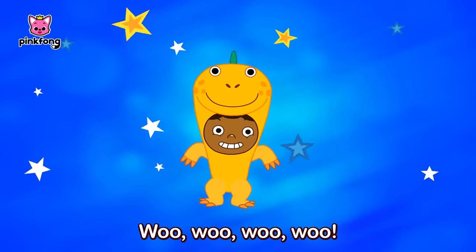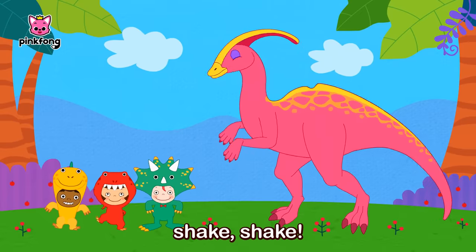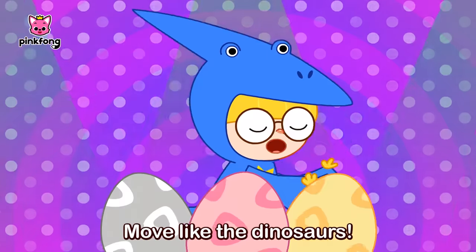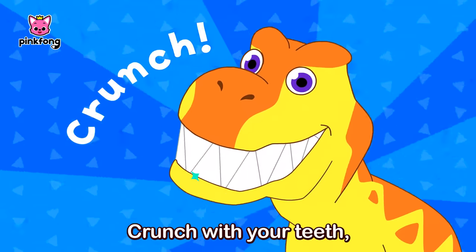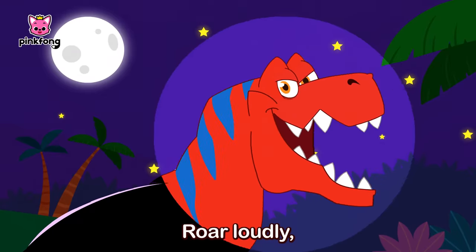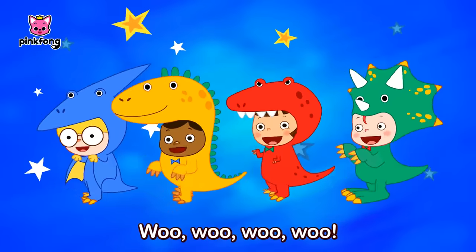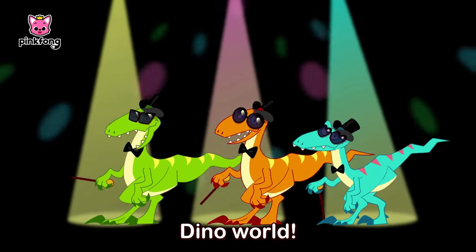Move like the dinosaurs! Shake! Shake your head, shake, shake! Stomp! Stomp your feet, stomp, stomp! Swing! Swing your tail, swing, swing! Move like the dinosaurs! Oh yeah! Crunch! Crunch with your teeth, crunch, crunch! Munch! Munch with your jaws, munch, munch! Roar! Roar loudly! Roar! Roar! Move like the dinosaurs! Oh yeah! Boom, boom, boom! Cheeky, cheeky, boom! Boom, boom, boom! Boom. Dino World, yeah!